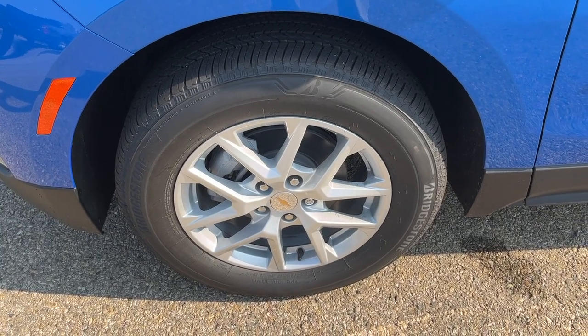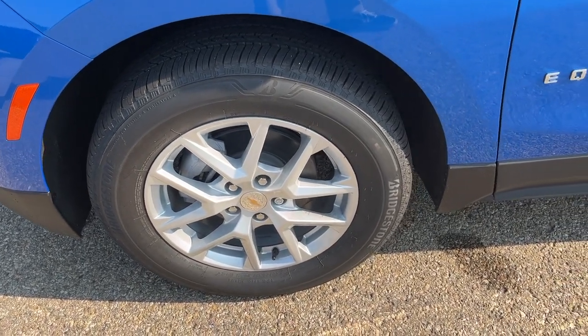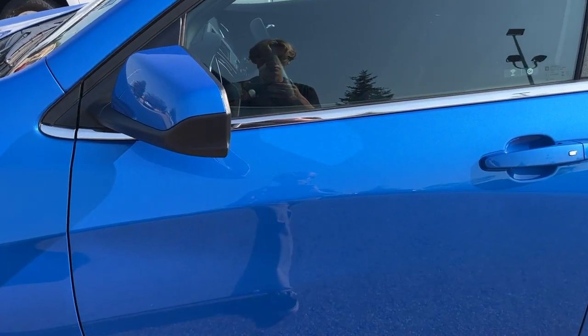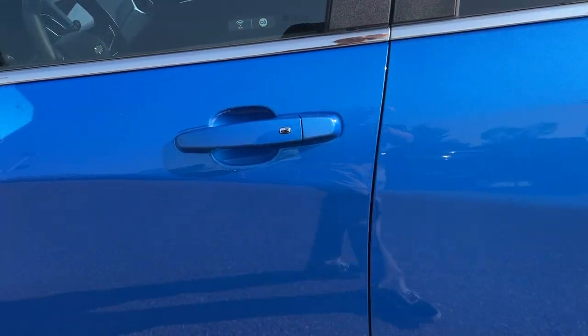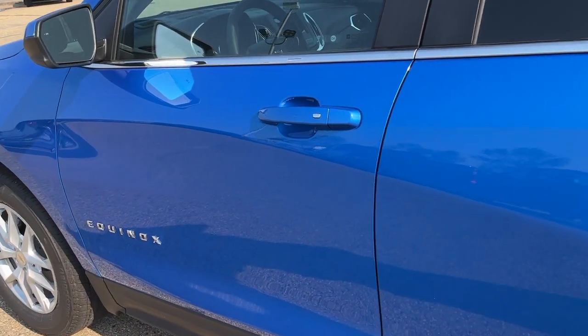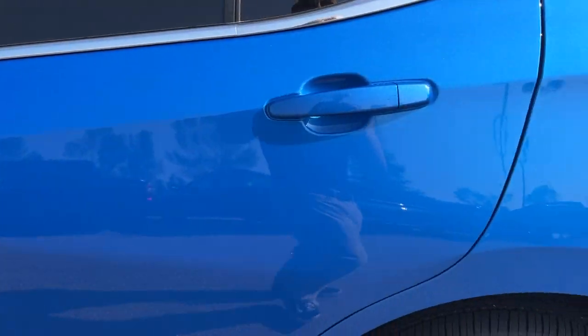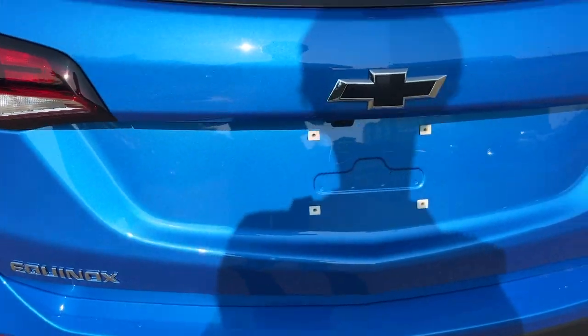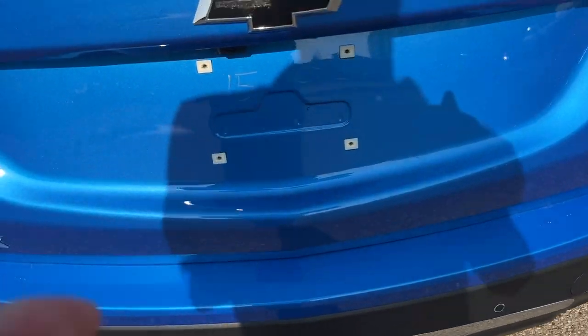You're gonna have these 17-inch alloy wheels with the classic Chevrolet badging. You're gonna have your chrome Equinox badging. You're gonna have these paint match mirror caps and door handles. Sorry, not power, that is the keyless entry there, I apologize. Of course, you're going to have that chrome badging and the blackout badging just on the back here as well.